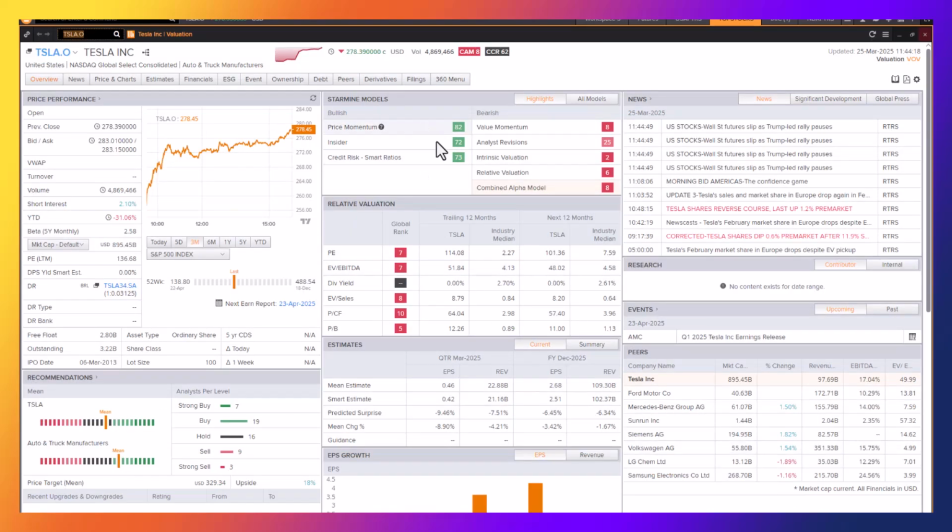We can see here the price momentum score was starting to show very good price momentum to the upside, so we took a trade on the back of that. Looking at the StarMine model, we still know that Tesla is significantly overvalued, fundamentally a poor quality business, and terribly overvalued compared to its peer groups on various measures.